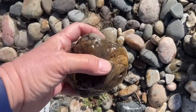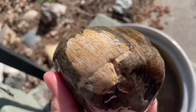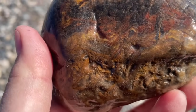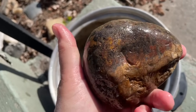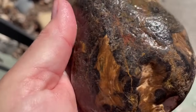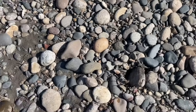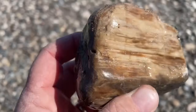Here's a nice piece of petrified wood. Oh, look at that. Not as nice as the one Jim found, but nice. This is a piece of agatized wood also. Look at the swirls in that. Wow. That is so cool. While I was standing filming that, I spotted this one. Literally just a step away. That's cool.